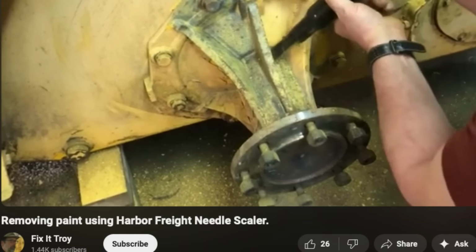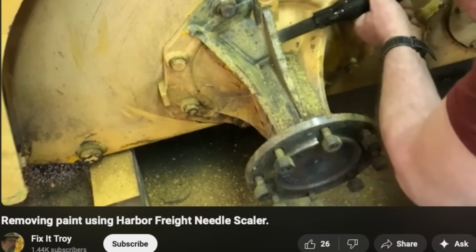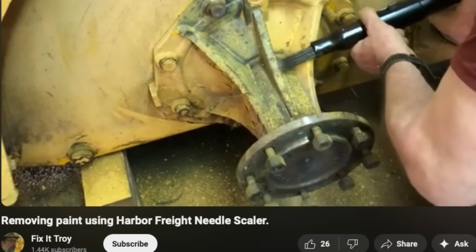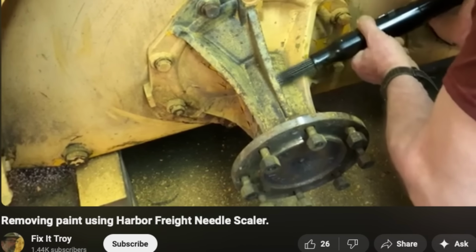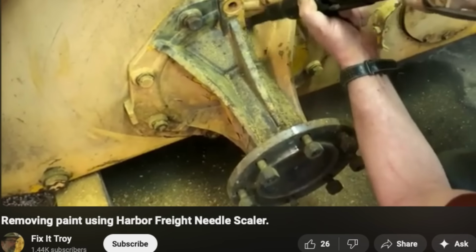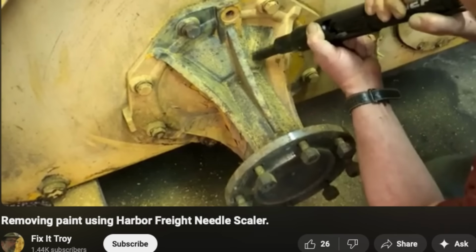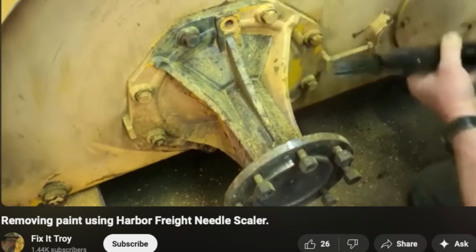Now, we used needle scalers a lot to take the paint off of pretty much everything. It was an accepted method. It's like, yes, you can do that. Engineers cautioned us, though. They cautioned anybody that was doing that. They said theoretically, you could have a crack, and as you run that needle scaler over it, it will push the material back together and essentially make it look like the crack isn't there. Now, I never saw that happen, of course, but the engineers said theoretically, yeah, that could happen.